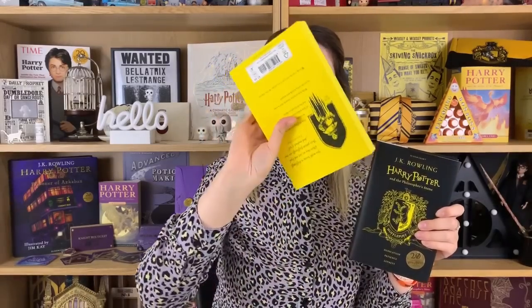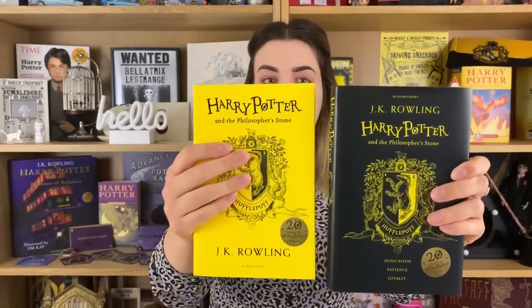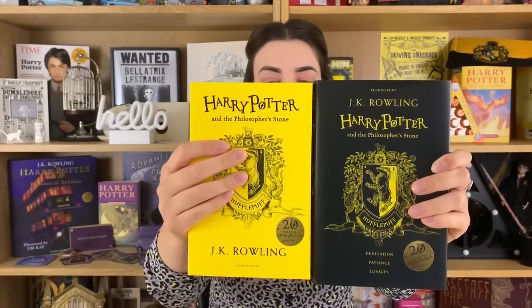And then the yellow version is exactly the same. It's softback. The pages are completely yellow, which is quite cool. It's a 100% yellow book. It's got the same sticker on the front, same information. It's no different at all apart from the design.